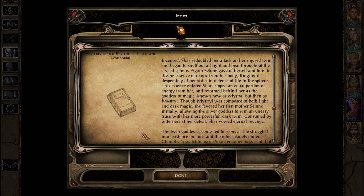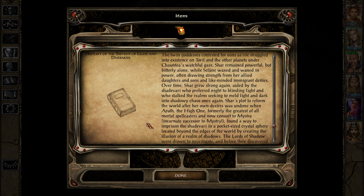Though Mistril was composed of both light and dark magic, she favoured her first mother, Selûne, initially, allowing the silvery goddess to win an uneasy truce with her more powerful dark twin. Consumed by bitterness at her defeat, Shar vowed eternal revenge. The twin goddesses contested for eons as life struggled into existence on Turel and the other planets under Chontia's watchful gaze. Shar remained powerful but bitterly alone, while Selûne waxed and waned in power, often drawing strength from her allied daughters and sons and like-minded immigrant deities.